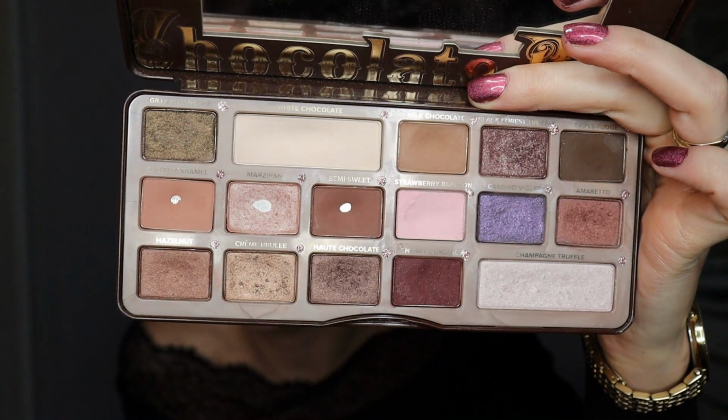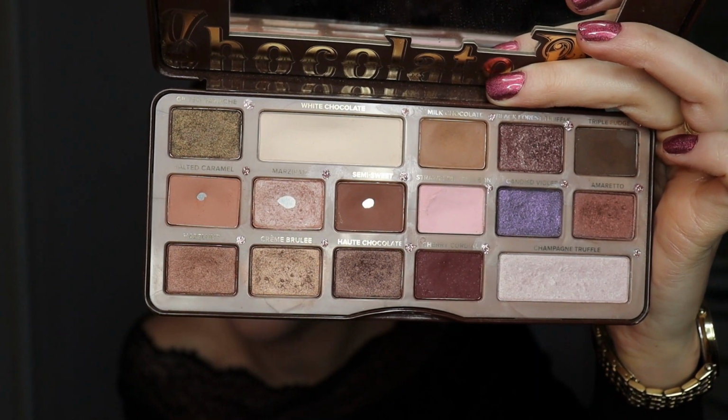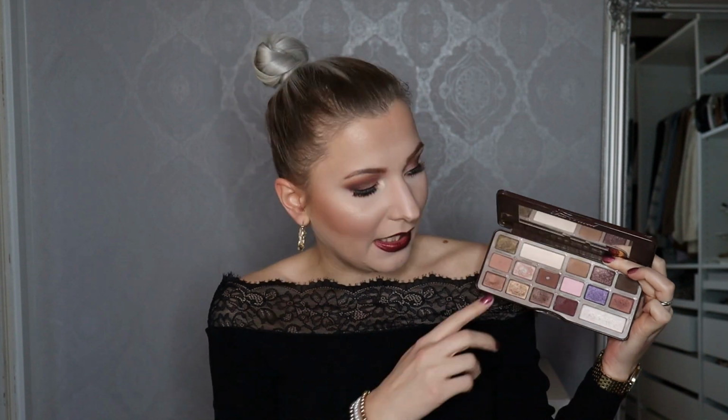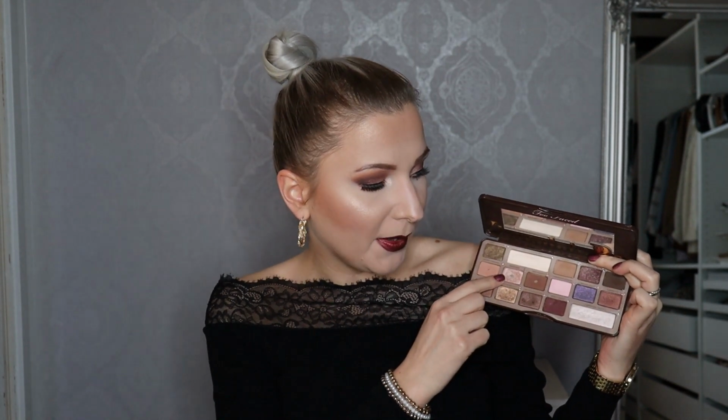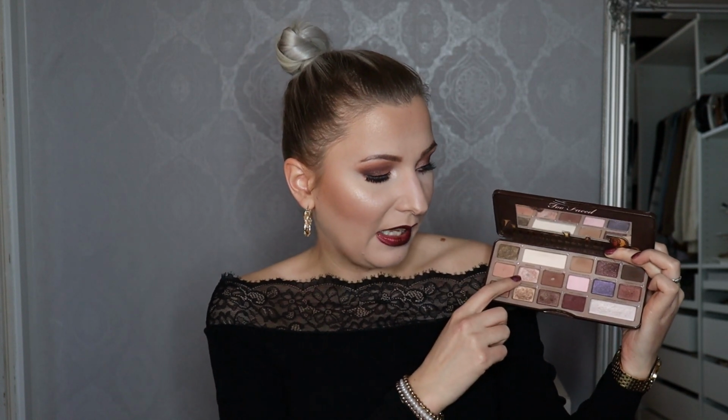So here is what the palette is looking like right now. As you can see, I have now hit pan on Salted Caramel. By the way, this palette has 16 shades in it. I almost dropped my notebook, it's on my lap. So this palette has 16 shades in it, but before I started this project I had already hit pan on Marzipan. And then by the first update I hit pan on Semi-Sweet, and now I also have pan on Salted Caramel, and I have expanded the pans on Marzipan and Semi-Sweet a little bit.